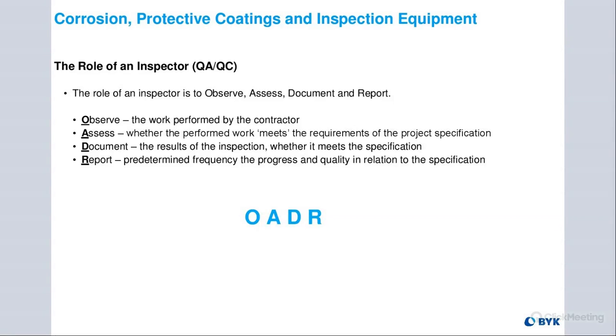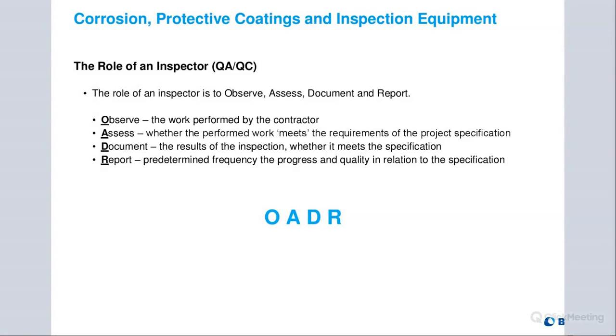All right. So what is the role of an inspector? OADR: observe, assess, document, and report. I'm not going to dive too far down the rabbit hole, but this is where a lot of the talk about inspectors gets a bad name.